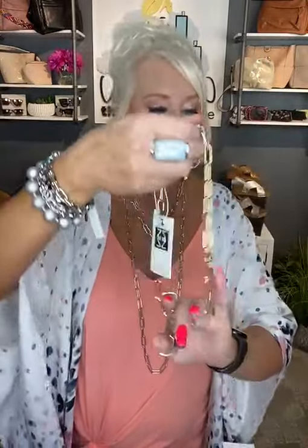I didn't scan it. Okay. There we go. So this is our link lock necklace. We can't say Tiffany inspired, but it is Tiffany inspired. It drops down. It has the beautiful links to it. And this is the silver one right here. They're gorgeous. So beautiful.